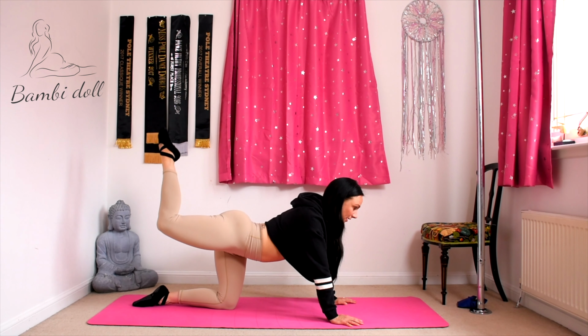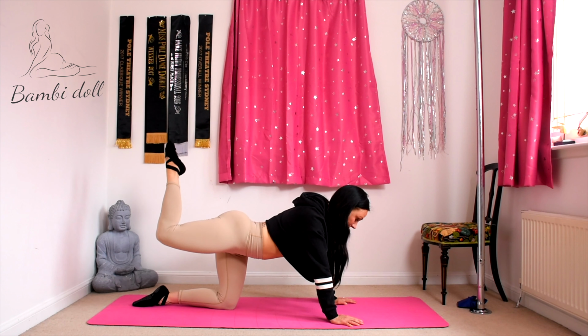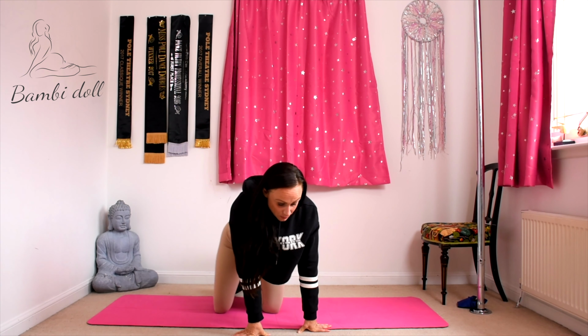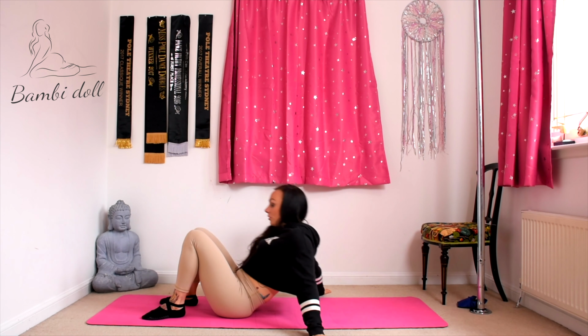Okay, and then you can hold it and you can do small pulses. So that's another one that's really good for glutes. The last one is glute bridge. So you're going to come onto your back.